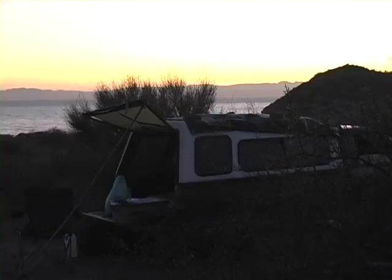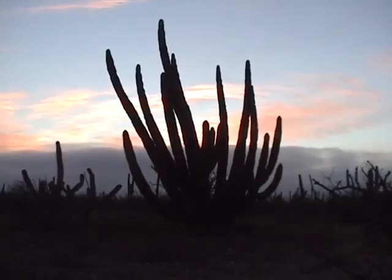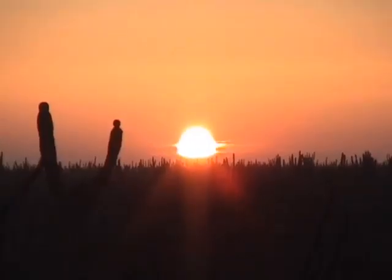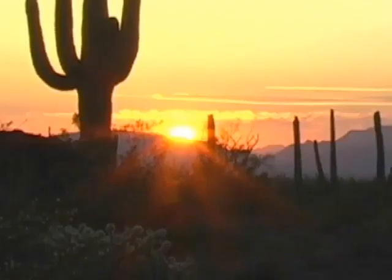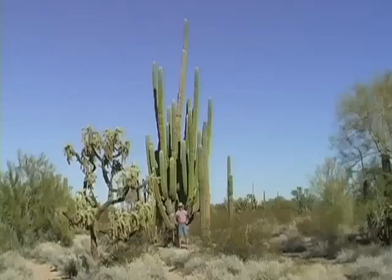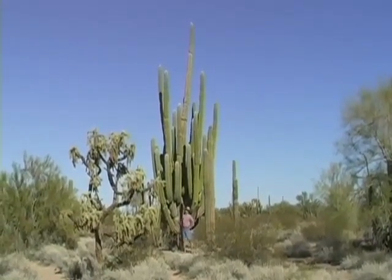Spending the night where the giants of the Sonoran Desert and the sea meet, and watching as a fog rolls in, or a sun sets through the cactus branches to the sea. This is Mike Foster reporting on the world's largest cactus, the cardone cactus of Baja California and Sonora, Mexico.